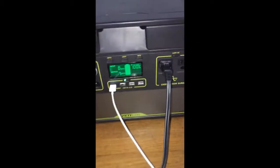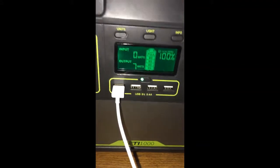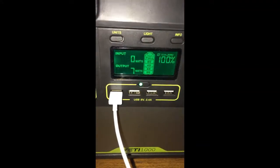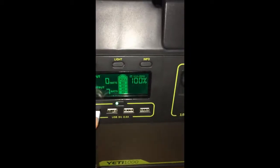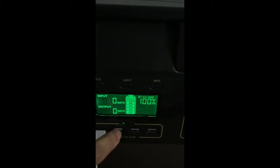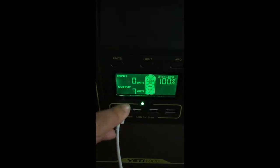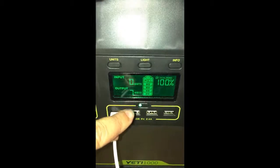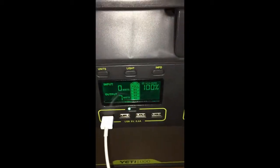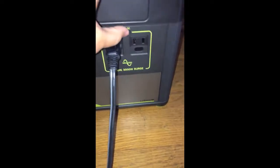Okay, I am going to show you now. I have my iPhone plugged in while I'm recording, and right now it is using up 7 watts of output. Now when you're plugging your plugs into your power source, you will need to push the power button like that. So now you can see my output is 0 and the screen has kind of gone dark. So I'm pushing that again, and now you can see the output has gone back up to 7 watts. Okay, so while this is still plugged in, I am going to hit this.